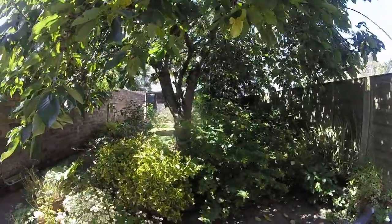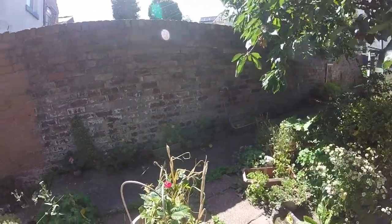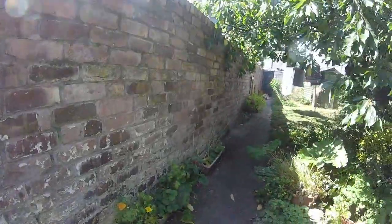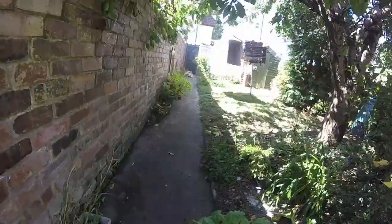The cherry crop's over, and what we've got left now is mouldy ones that don't look very nice, but the birds still seem to like them. Another butterfly there, a small brown one. More poppies. You never have too many poppies in the garden. Not in my opinion.